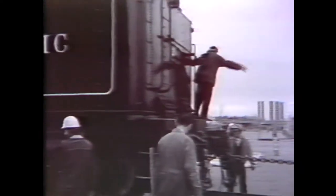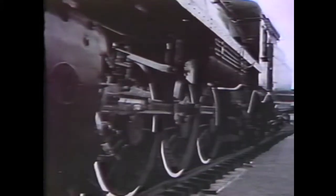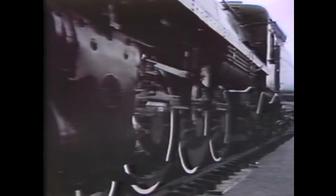On May 1st, 1973, the masonry wall behind 1201 was removed, and she was on her way to a CP Rail roundhouse in Toronto for an overhaul to make her operable. The day of the steam excursion train in Ottawa had arrived.